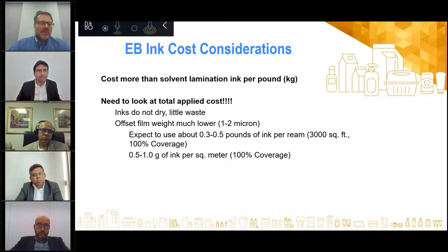In terms of cost, with all the benefits that have been highlighted, the next question you may have is, what does it cost? Well, on a per pound basis or per kilo basis, EB is higher compared to a solvent lamination ink. However, when you begin to look at applied costs, they begin to equal out.